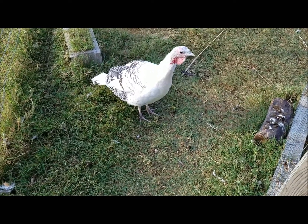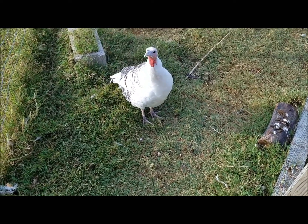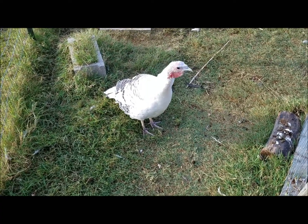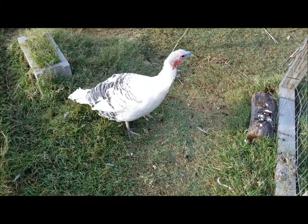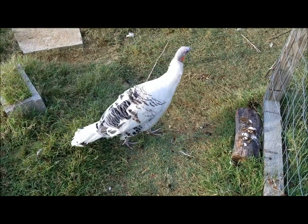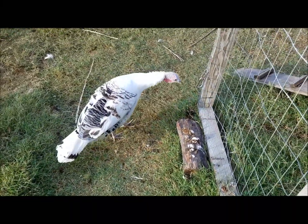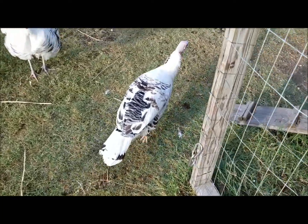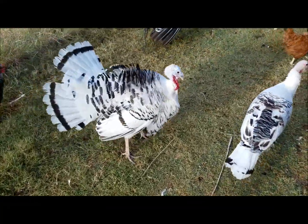Alright, everybody, it's September 16th, and this is the hen of the two turkeys that had hatched from the male. That's the hen there, and there's the tom.